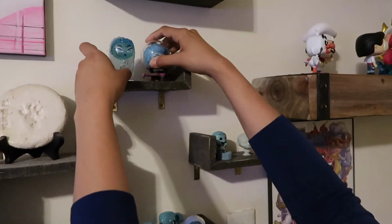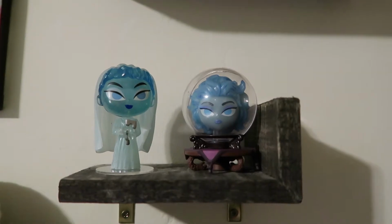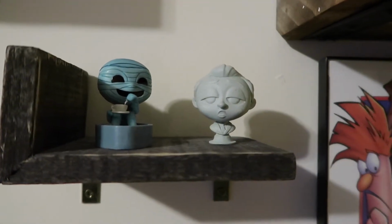And then Leota and Constance, they were both in the house, so might as well keep them together. Yeah. And that's how they look finally. I think they look really good.